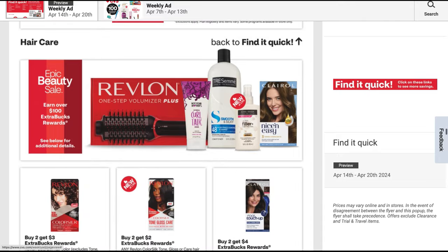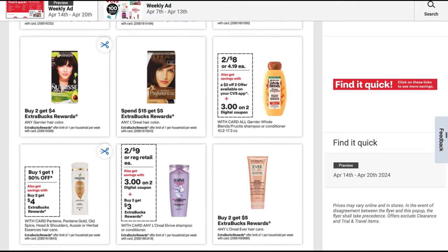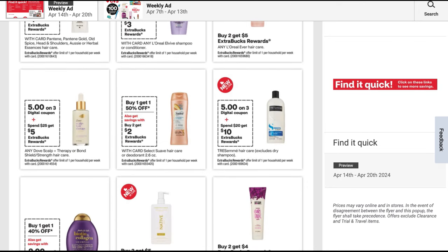Hair color, pretty much the same deals. We've got the Elvive, 2 for $9. $3 off 2 digital. Buy two, get a $3 extra buck. So those are going to be $1.50 each, which is a pretty good deal. Good to grab them on sale now because they've gone up in price at my store. Suave hair care or deodorant is buy one, get one 50% off, and buy two, get a $2 extra buck.